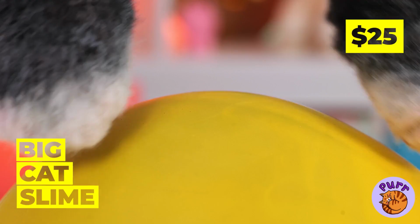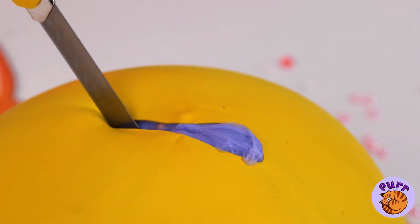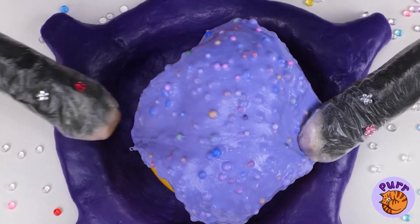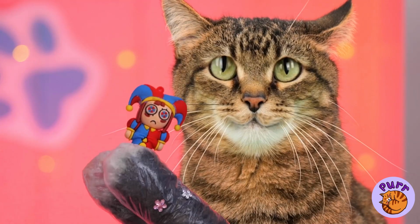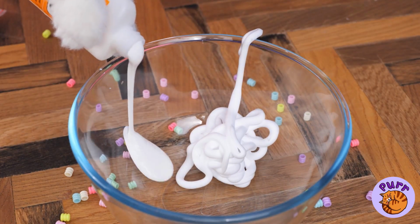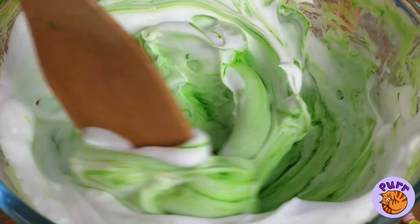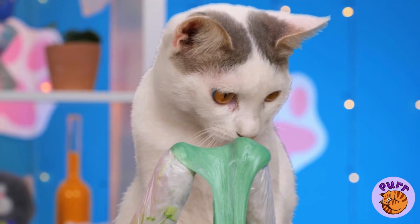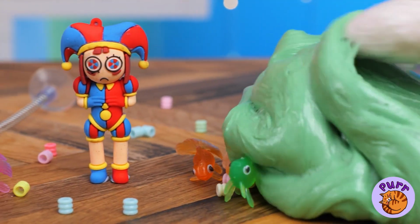Ooh, this kitty's got a big pouch filled with slime. But it's not doing us any good inside. Wow, it's purple! And it's even got sprinkles. And look, there's even a prize inside. But we can always make our own slime. And it can have a Pomni touch too. Don't forget to add some color. Ooh, green! Stir it in, and pretty soon, it's ready. But we should add a few surprises too, including our very own Pomni too.